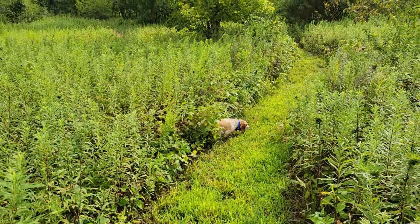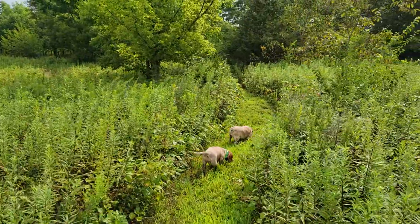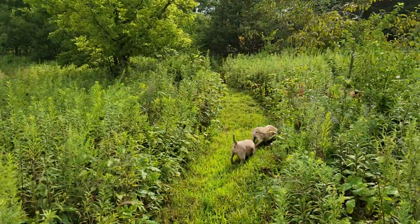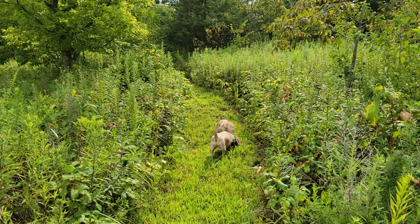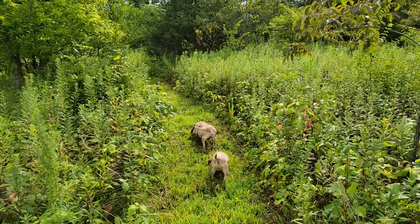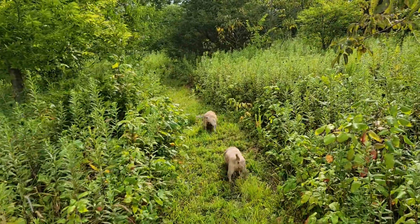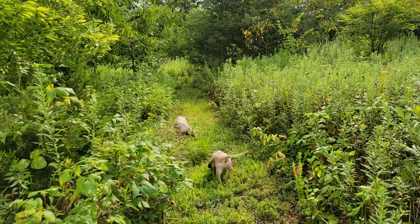I just saw a small rabbit come out, run down the path there. That's Roxy in front, belly full of puppies, and Butterbean. It was a rabbit about the size of a Pepsi can. Big enough to run.